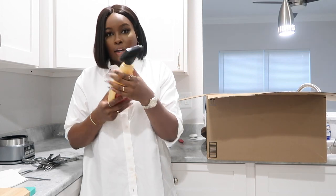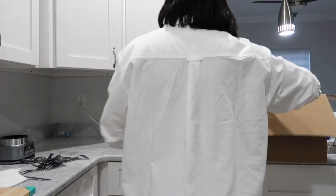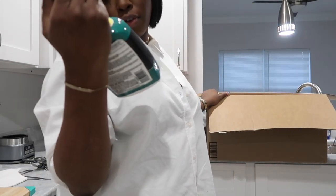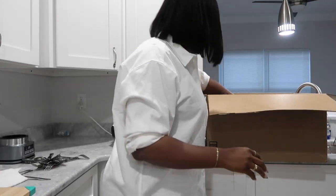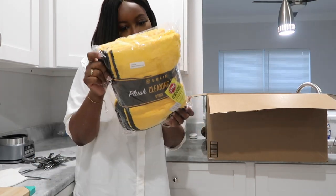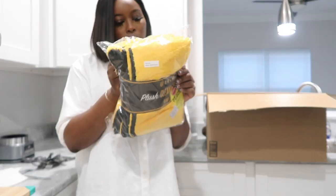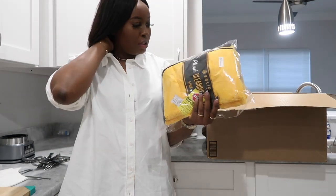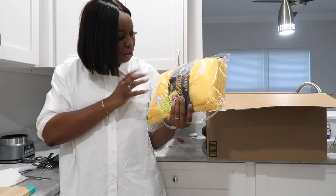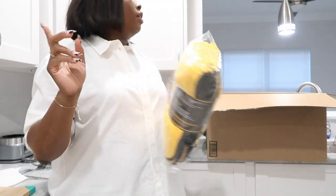So I got the sealer and I got the polish and I also got the daily clean and shine for the granite and stone. And she told me to get some lint-free microfiber towels to wipe it up. I got these ones. These had really good reviews. I'm going to have everything linked below just in case somebody wants to get it. They look very plush. It does say plush cleaning towel. So that was in one.